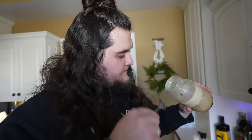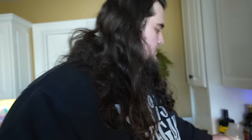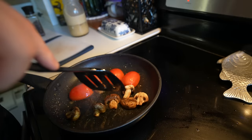Okay, so as I told you guys, every time I cook bacon, I save the grease for a moment like this. It's just going to add more flavor to the tomatoes and the mushrooms, and I'm officially making this my way. Okay, so we've got these going with the bacon grease, just a little black pepper, some salt.